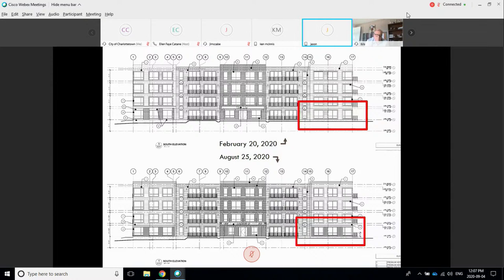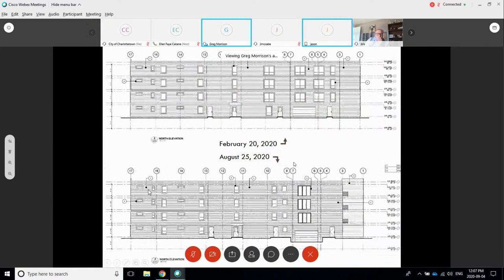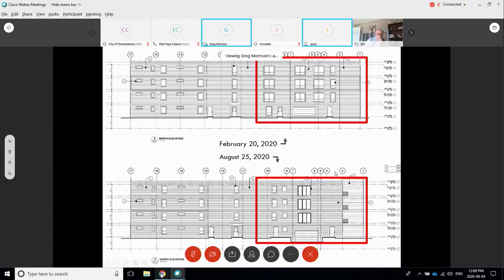Greg, I guess from your perspective, what do you think of the changes as you go through the slides? Yeah, I mean, this south elevation, I think, is positive. It doesn't bother me whatsoever. I think it was an oversight in the first one. Okay. So I think more come into this next slide.